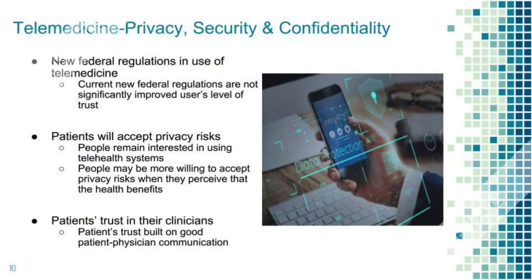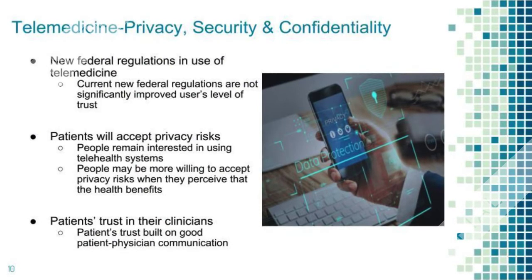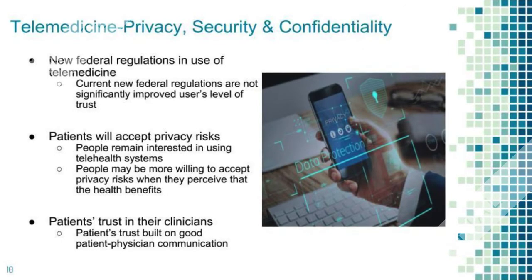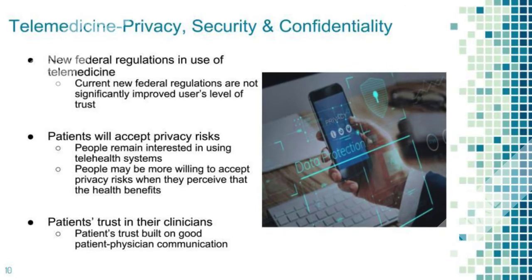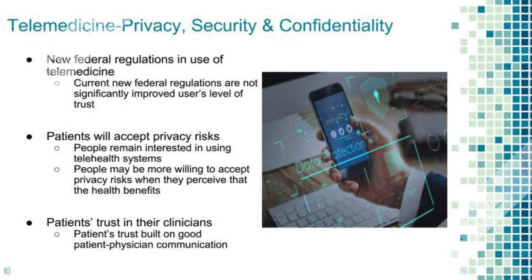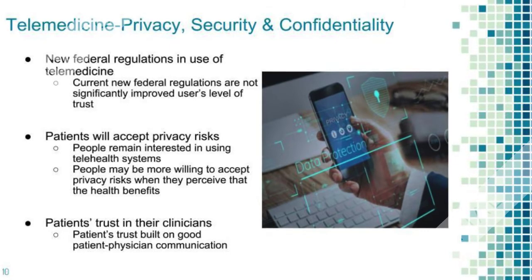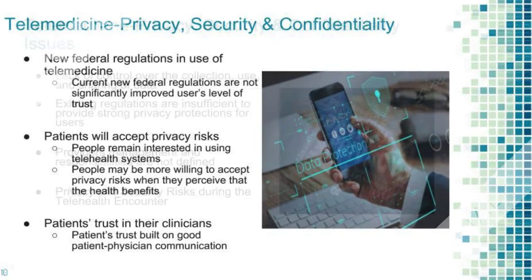Current HIPAA regulations have not significantly improved the public's level of trust in the security of their healthcare data. Nonetheless, they remain interested in using telehealth systems despite their privacy and security concerns. For most people, the convenience of rapid access to healthcare outweighs privacy concerns. Patients' trust in their clinicians plays an important role in the adoption of telehealth technologies. It contributes to treatment adherence, continuity of care, and ultimate care outcomes.